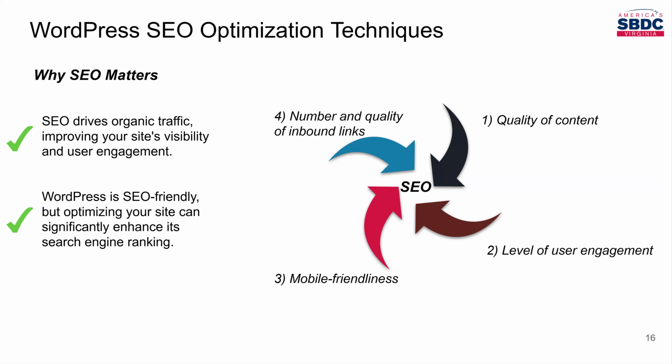You can do this by having good images, creative videos. People like watching videos, so that's a good way to get them to stick around on your homepage for a minute or two. If Google sees people are leaving your website after just a few seconds, it's a red flag to them, and they're going to decrease your SEO.